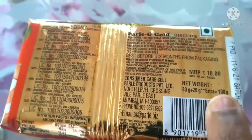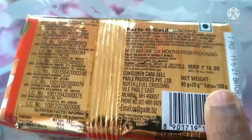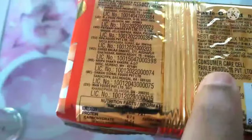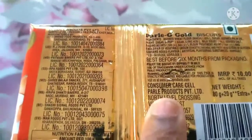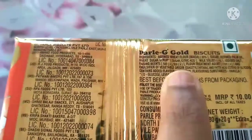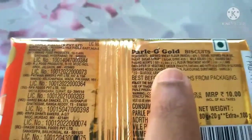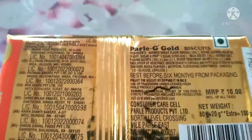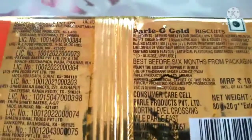Students, weight of this biscuit is 100 gram. And students, the company name is Parle Private Limited. This is a company which make this biscuit. And students, here are some ingredients which are present inside this biscuit. There are many ingredients. You can read these all things which are given here.